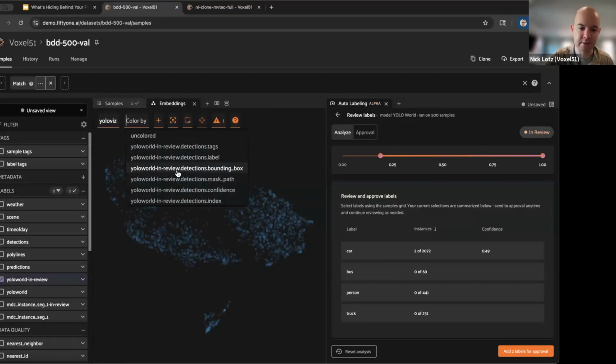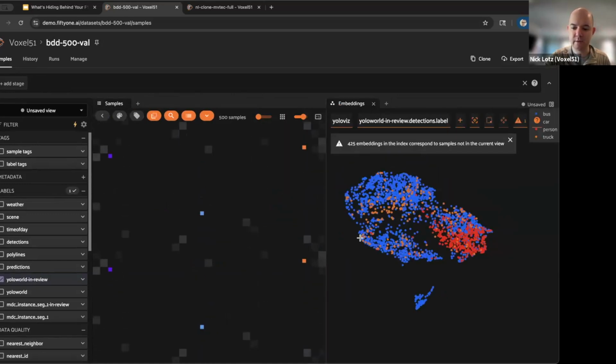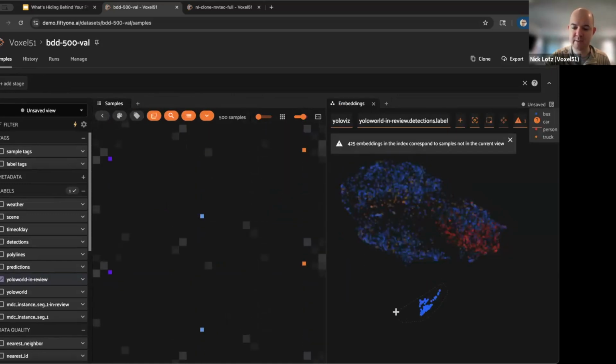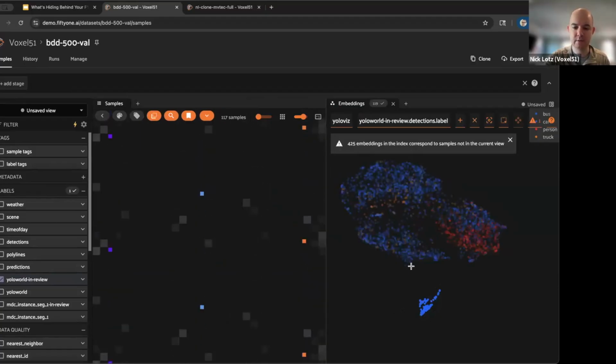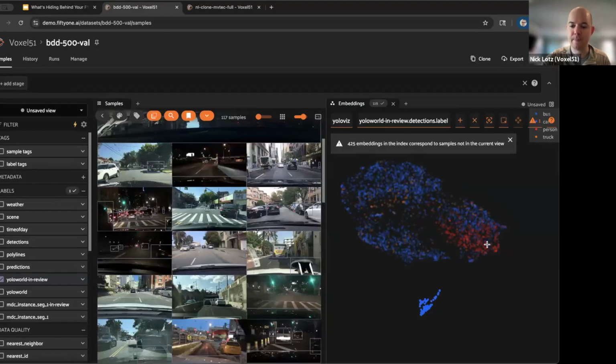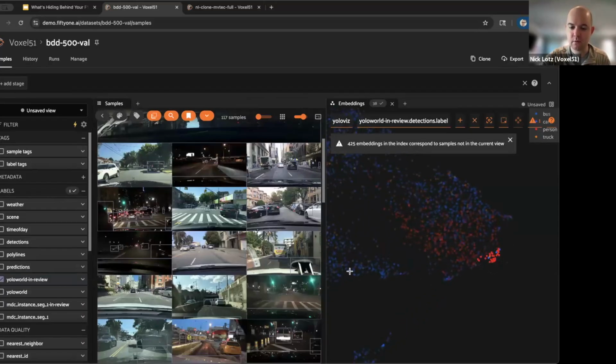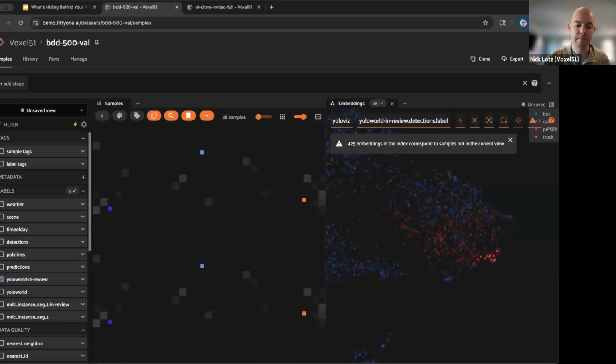And then you can color by things like label, for example, and so on. And if you see particular outliers, you could drill in and see, okay, what is it about this section of the space that I might want to do some further analysis on? If I see a cluster of people here, I could analyze this as well.